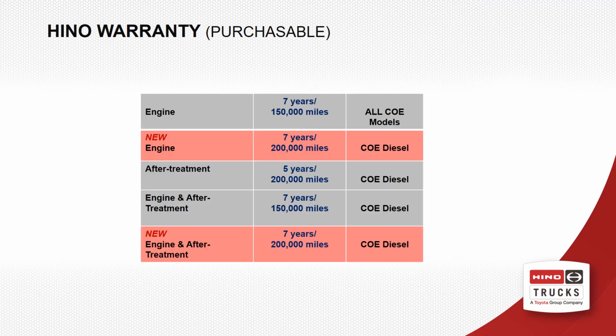Hino continues to stand by their products with the industry's new best extended warranty coverage. The new extended warranty now covers engine and rear differentials for up to 7 years, 200,000 miles, along with purchasable extended warranties for the cabover after-treatment system. Hino proves that they have the best backed trucks in the U.S.